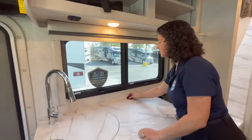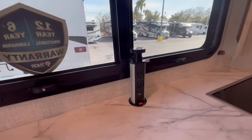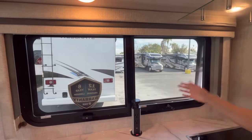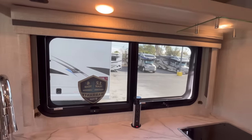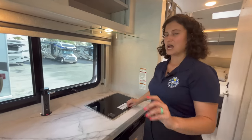I love this sink. I think it's a great use of space for the size of this counter. You do have a power tower right in the middle. Okay, it is also a wireless charger, and you've got frameless windows that will open. So even when it's raining, you can open those right up and you can let the smoke clear out if you're not a great cook like myself.